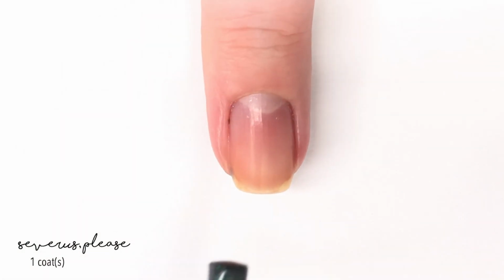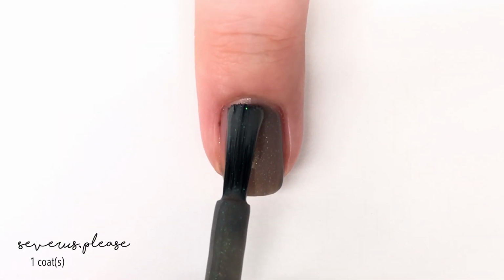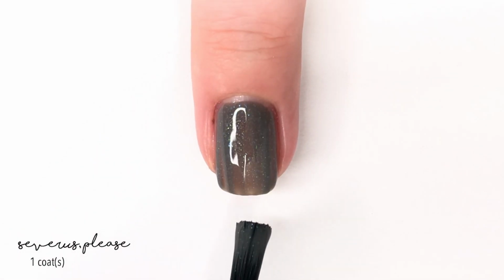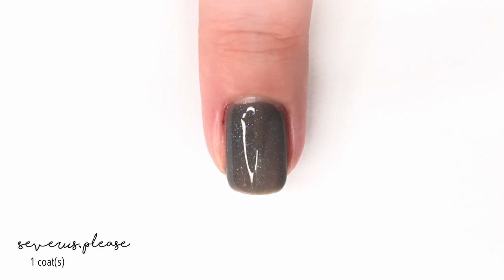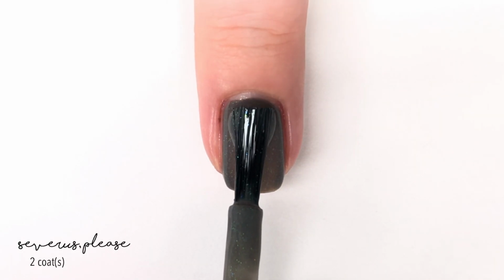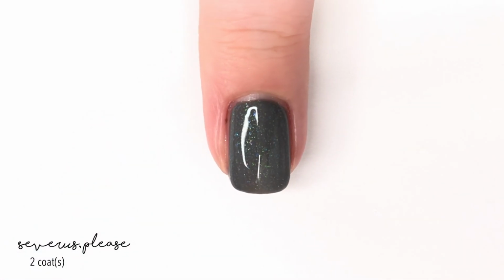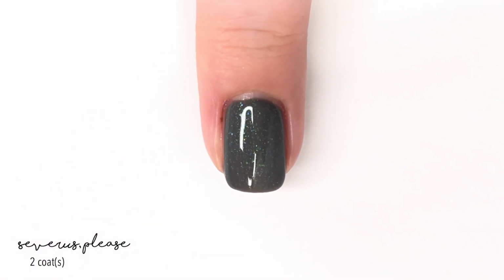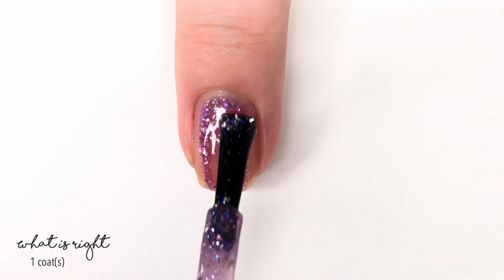And then we have the next one called Service Please, and this one is described as a medium gray cream with a blue and green shimmer. I love this one. It is a really pretty gray, and as you can tell, the shimmer is quite, how would you say it? This is a hard thing to describe. It's scattered within the polish. It's not one with the polish, so you actually see the different elements of the shimmer. So I really like that.